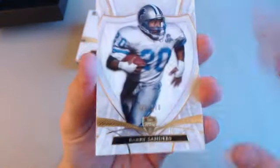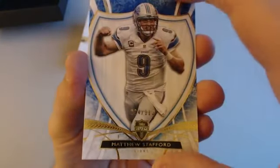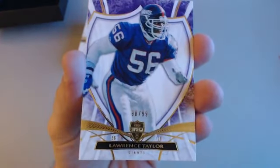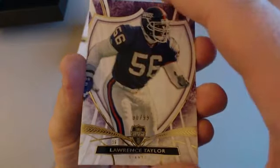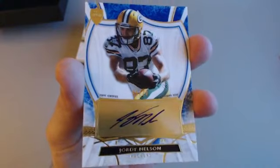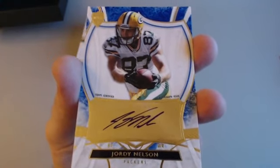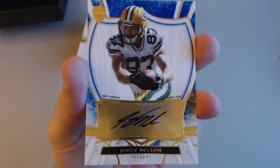All right, guys. So the Barry Sanders to 170. Stafford to 112. Lawrence Taylor to 99. And a Jordy Nelson autograph for the Packers to 20. Nice hit. I like to sell 33-11. Welcome back. Jordy, he's down and out, but he's a great receiver when he's healthy.